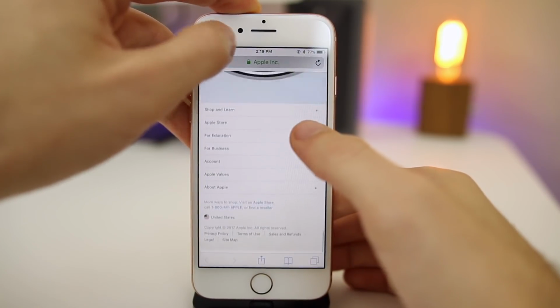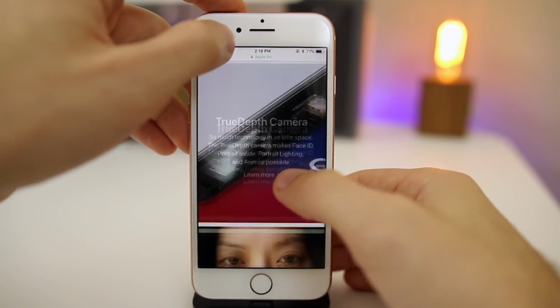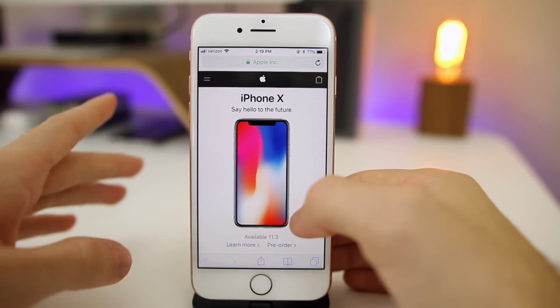I'll just show you this one more time. So if we go and tap the top of the status bar, you can see that the animation kind of just slows down as it approaches the top. It's really smooth, really nice.